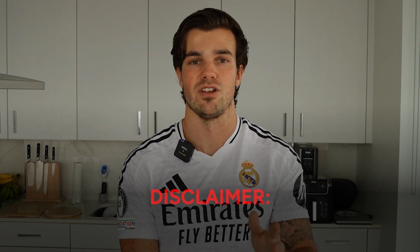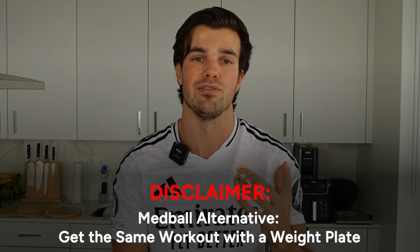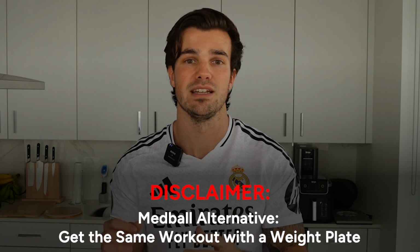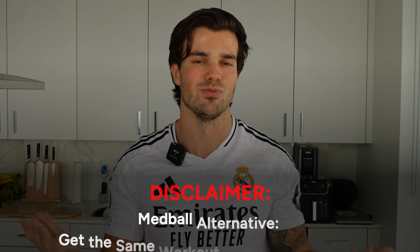Now this is going to be throws and fake throws. Quick disclaimer, if you don't have med balls to throw or you don't have a wall to throw against, you can do all of these exercises with a 10 to 5 pound plate and you could just fake the throw, so there's really no excuse.